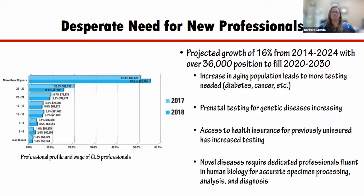There are a number of reasons for this, including an aging population, which leads us to needing more testing for things such as diabetes and cancer, prenatal testing that is now available for genetic diseases. The access to health insurance for previously uninsured people has increased the needs and desire for testing. And novel diseases require dedicated professionals fluent in human biology for accurate specimen processing, analysis, and diagnosis. The COVID-19 pandemic is a great example of such a thing.